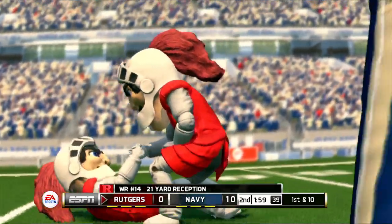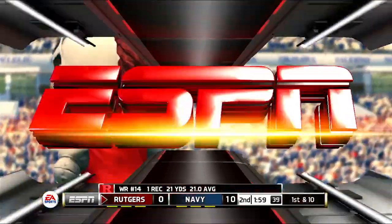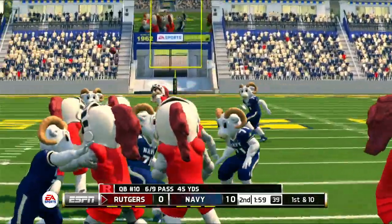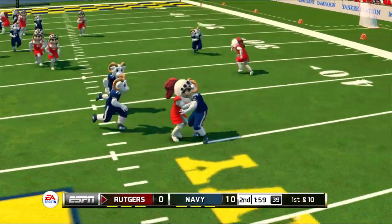Bring him down around the 46-yard line. He looked pretty cool back there. Even with the outside linebacker blitzing, he made an accurate throw, and the result is a new set of downs.